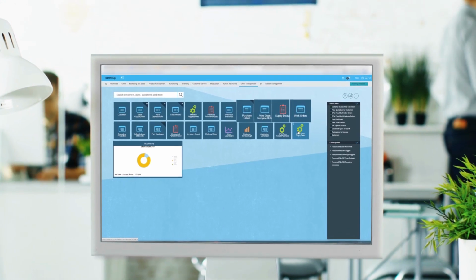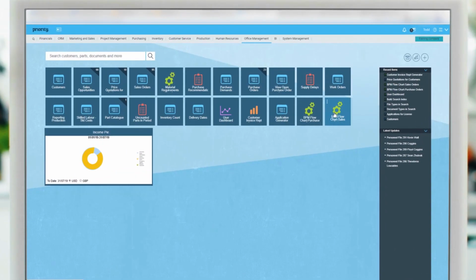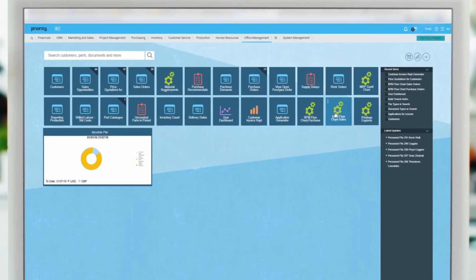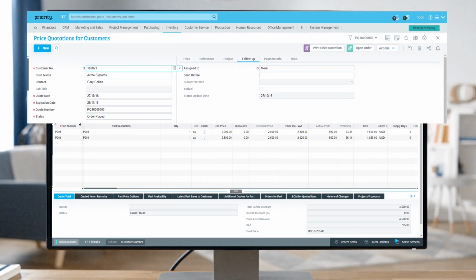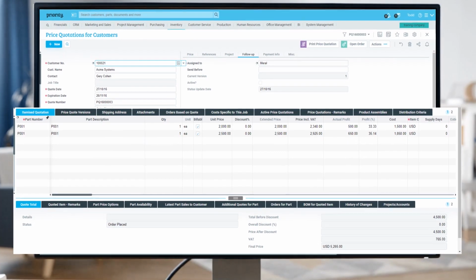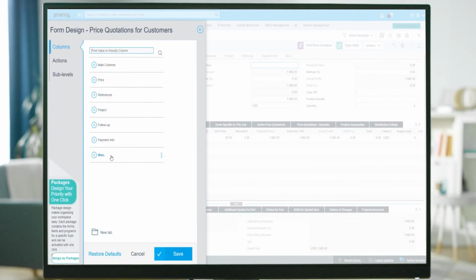Priority is super intuitive. The homepage is made up of tiles, shortcuts to favorite screens, actions, and tasks that you can personalize. All Priority screens display general info at the top and sublevels showing more details. You can personalize screens or change field names.